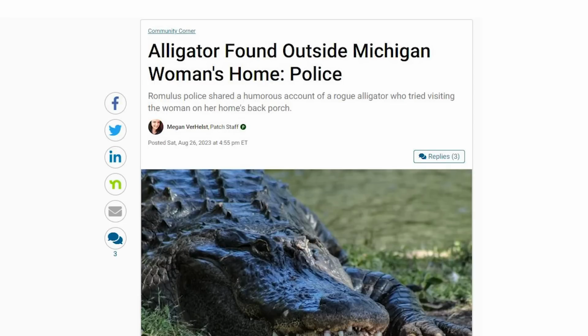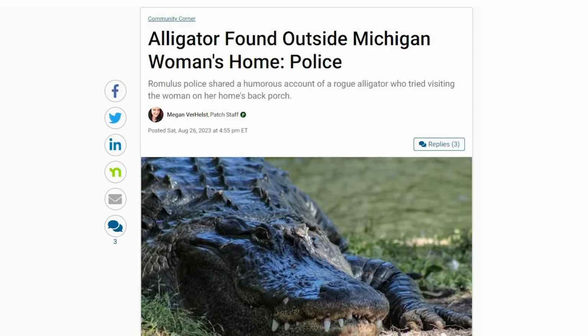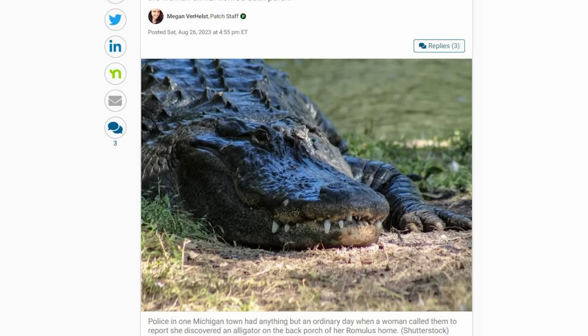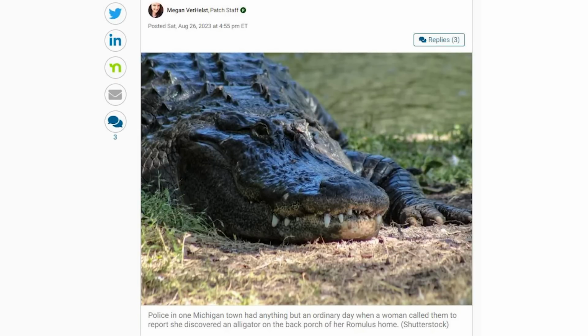All right, Romulus, Michigan, right here in Michigan. Police in one Michigan town had anything but an ordinary day when a woman called them to report she discovered an alligator on the back porch of her Romulus home. She called the police station and calmly told the sergeant, "I have a crocodile on my back patio." There was laughter in the background. The police officer said, "Can you send me a picture?" So she snapped a picture and sent it. The police officer said, "Well, I'll be." And sure enough, there was an alligator on her back porch. So something you see in Florida, but not necessarily here in Michigan often.